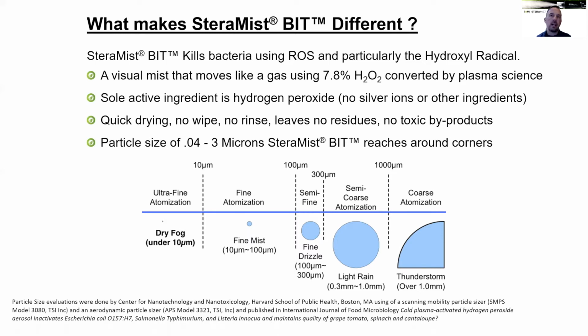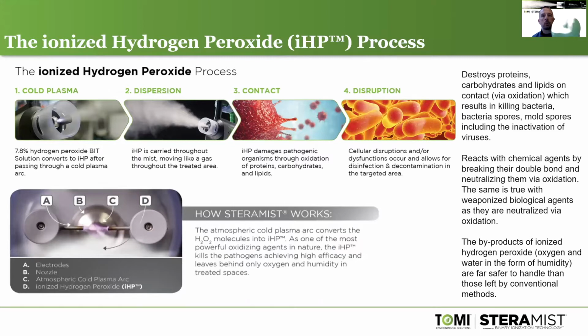So if you can imagine how a normal chemical kills, if this balloon were your cell or your spore that you're trying to kill, a normal chemical is going to sit on top and over a contact time destroy that spore or that virus and eradicate it. What a hydroxyl radical does is it goes over to that same balloon and nearly instantly pokes tiny little holes in this balloon, killing it on contact. It's a very quick kill.